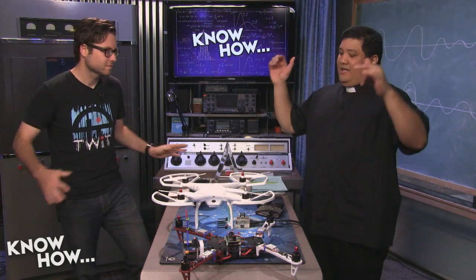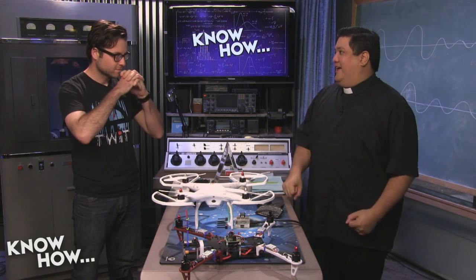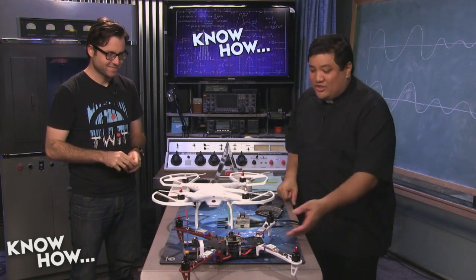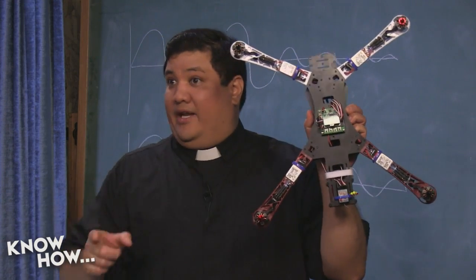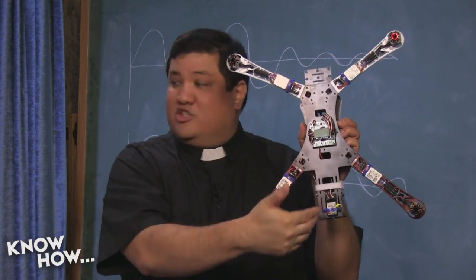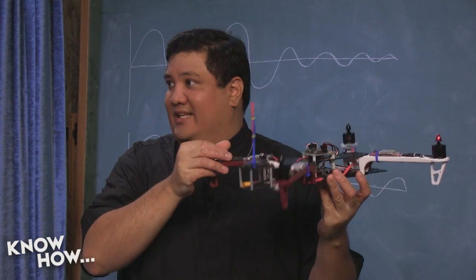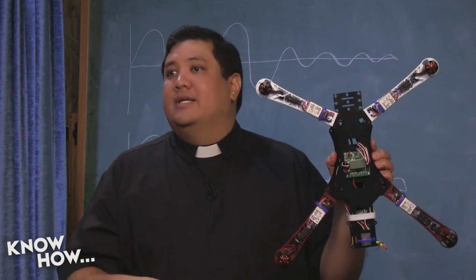Here's the heavy stuff. Your quadcopter is math. What? Yes. Okay, math. All right. Why? But specifically, this is math. This is the flight controller. This thing is the brains. Remember, this controls the electronic speed controllers, which then drive the motors at different RPMs in order to make this thing level out. There's sensors in it that help detect: accelerometers, there's a gyro, all that other fun stuff. And that's all math. Yeah.